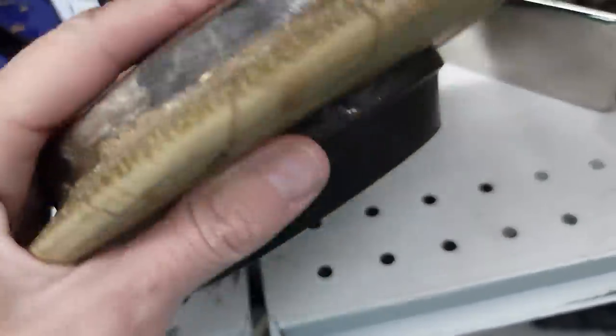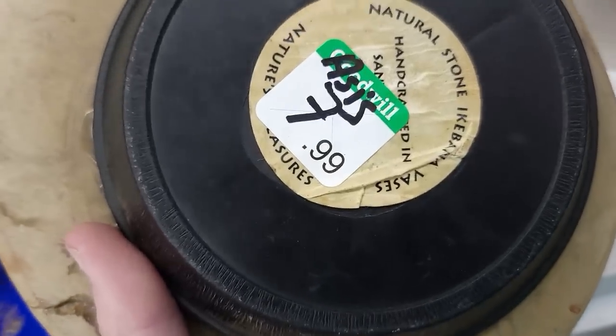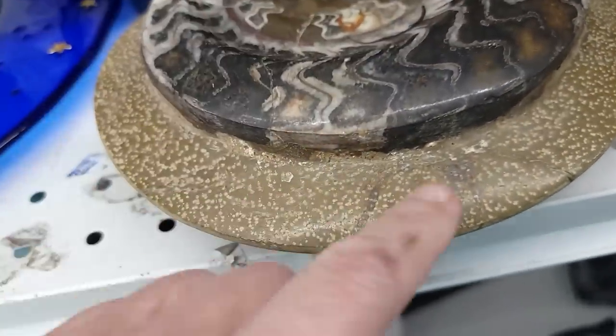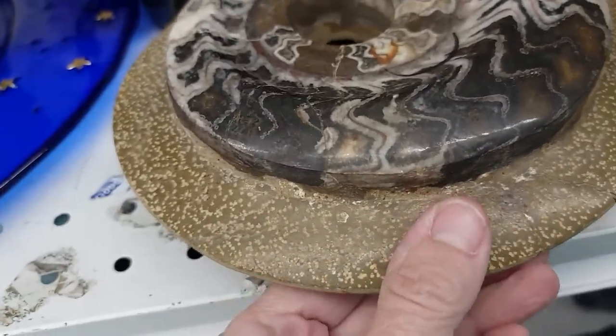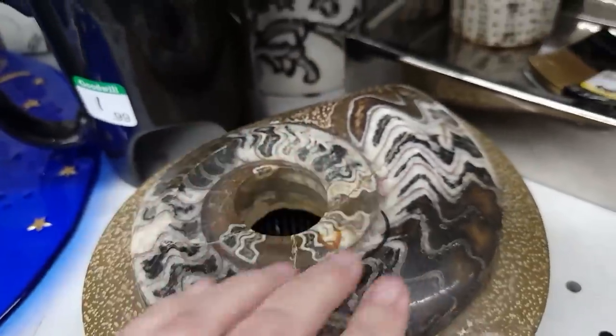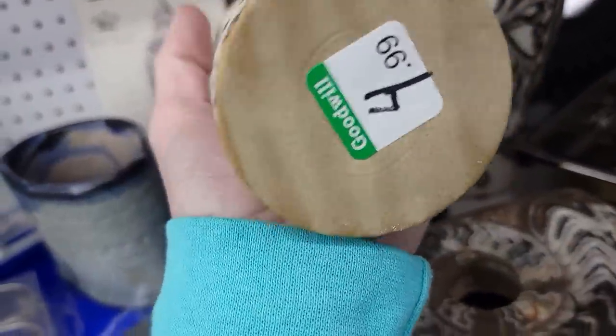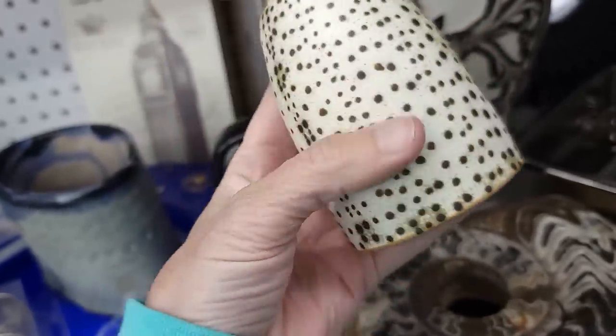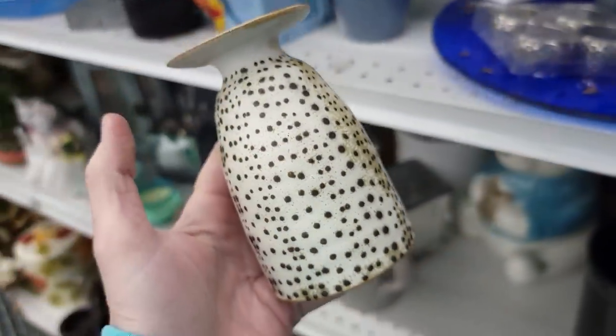I don't know if it's a fossil or they're just natural stone Ikebana vase. It says as is. Oh yeah, it's got some damage there. Wow. I don't know. Yeah, it's pretty cracked. Oh darn it, because that's a cool piece. As is this little decorator stoneware vase. I don't know, there's just something calling to me with that one too.